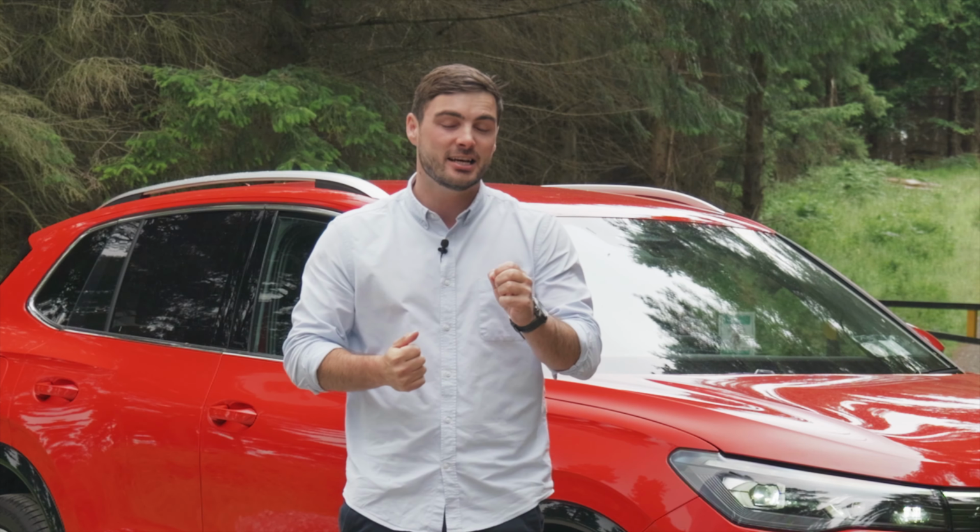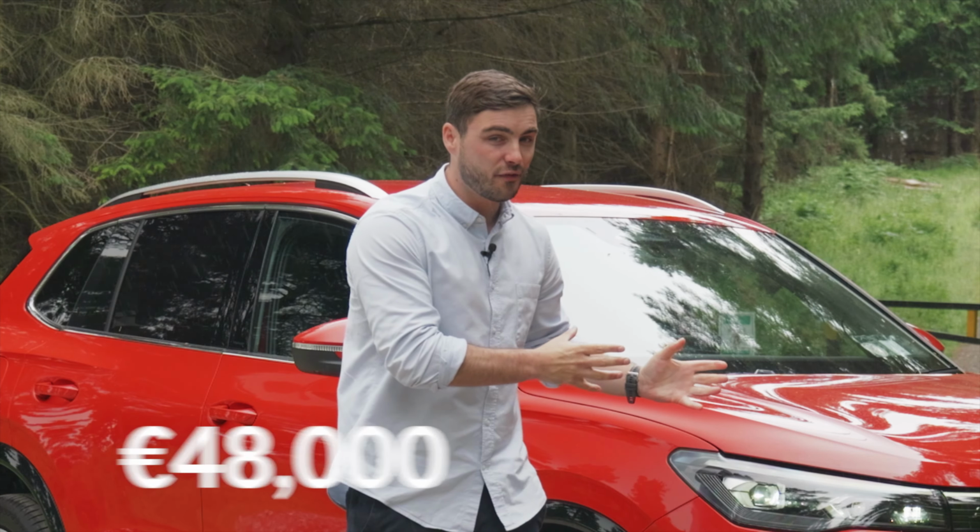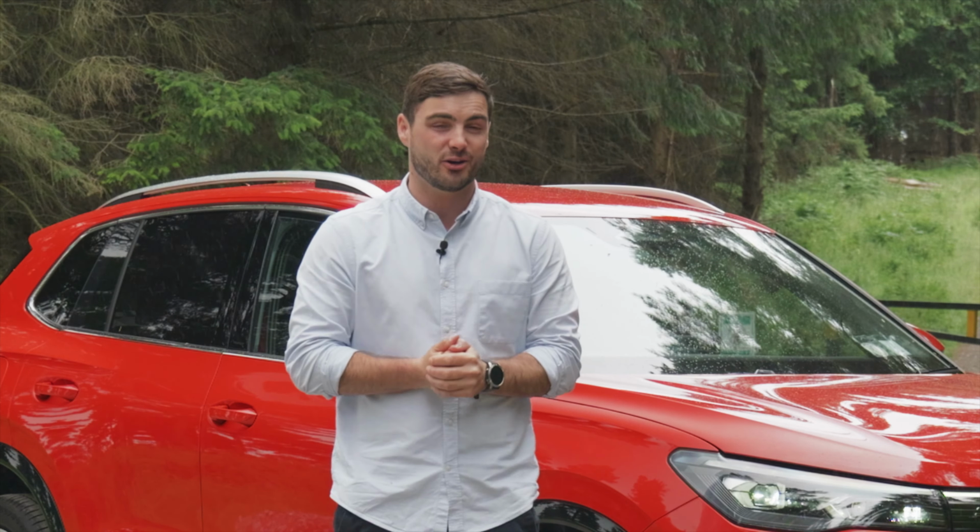Now prices, well, they start at 48,000 euros, which is a lot of car for the money. However, that is about 10,000 euros more than the equivalent Hyundai or Kia.